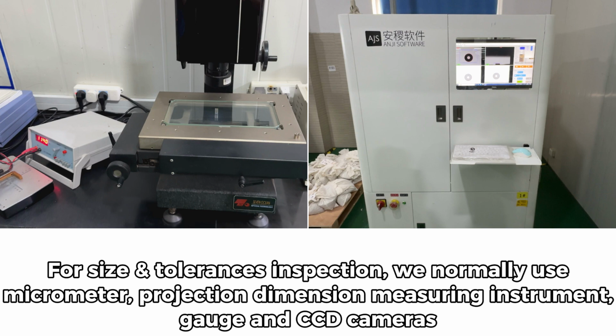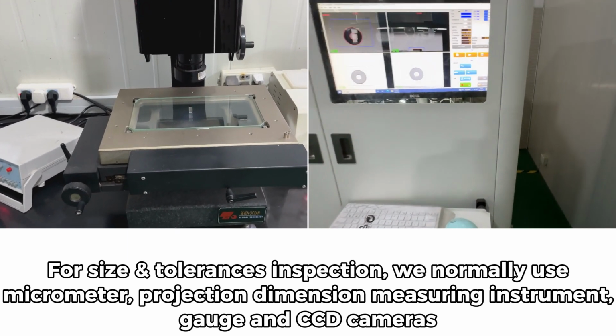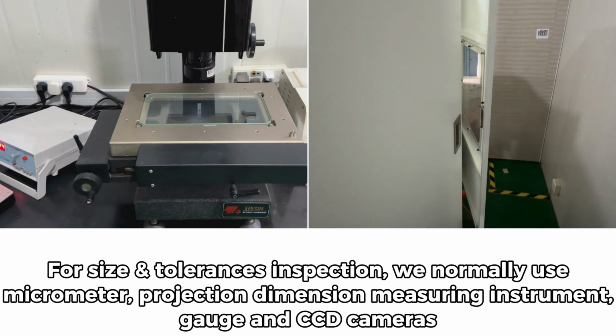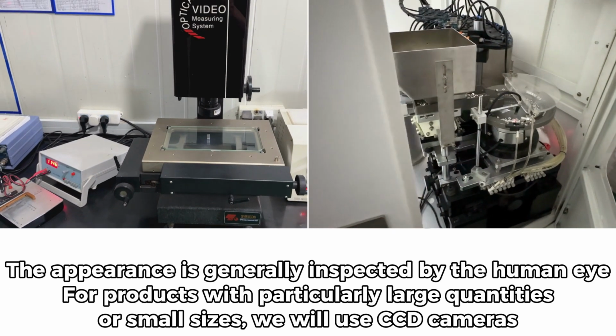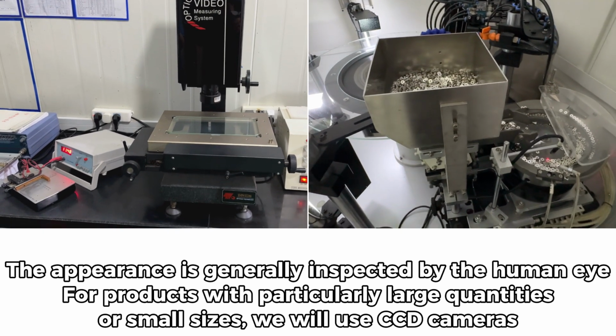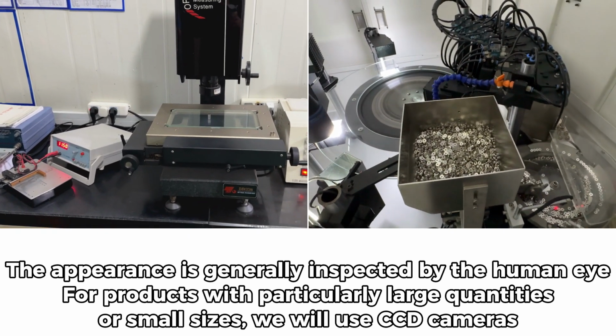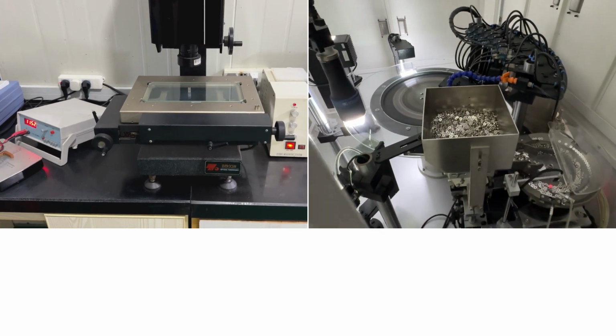For size and tolerances inspection, we normally use micrometer, projection dimension measuring instrument, gauge, and CCD cameras. The appearance is generally inspected by human eye. For products with particularly large quantities or smaller size, we use CCD cameras.